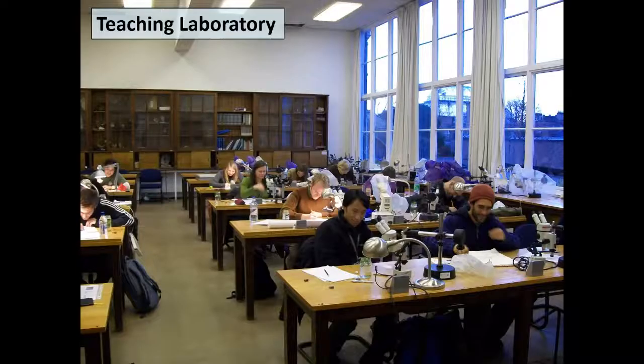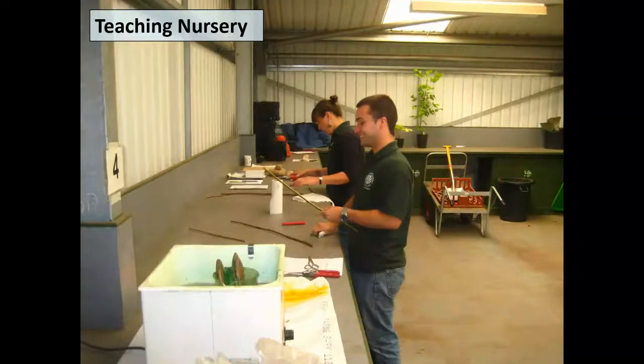Just to show you some of the other facilities we've got at the garden, we've got the teaching lab, so this is where you can see all the students here with microscopes. It's where you'll be dissecting plants and learning them and doing plant recognition tests. We have got the teaching nursery here, so this is a classroom where you can get your hands dirty and do lots of practical work. We hear some students practicing grafting.